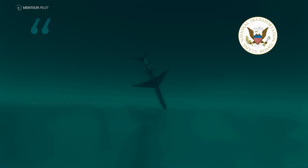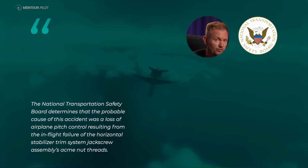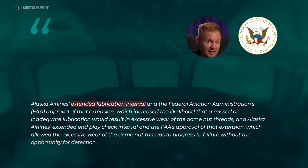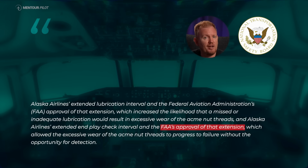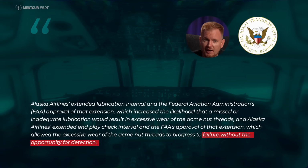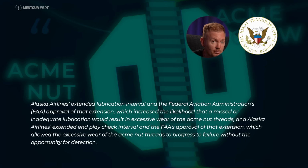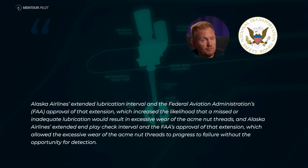The conclusion of the investigation was that the crash had been caused by a loss of control due to the in-flight failure of the horizontal stabilizer trim jack screw assembly. Contributing to the cause was Alaska Airlines' extended lubrication schedule and wear checks, which had both been approved by the FAA. Those two components, combined with one or possibly several poorly executed lubrications, meant that excessive wear went undetected and ultimately led to the complete failure of the threads inside of the Acme nut and the subsequent failure of the torque tube.